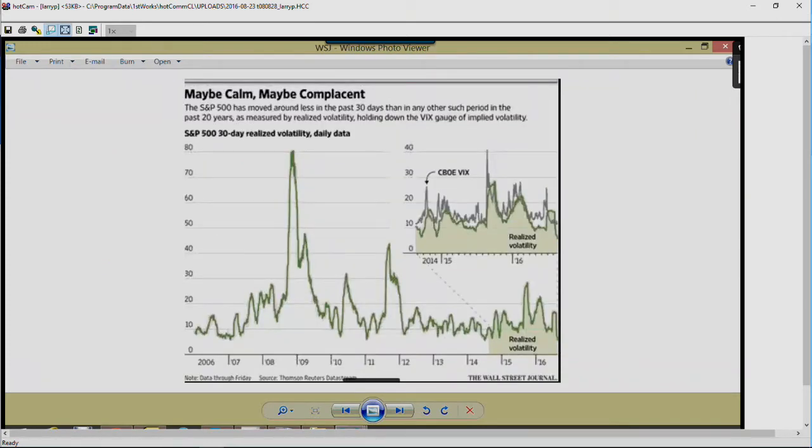You'll note this is the volatility index as they see it, going back to 2006. As you can see, we have a record lack of volatility on the downside, which means there is absolutely no fear in the market at all. Boys and girls, if you don't pay attention to anything, pay attention to this chart, for God's sakes.